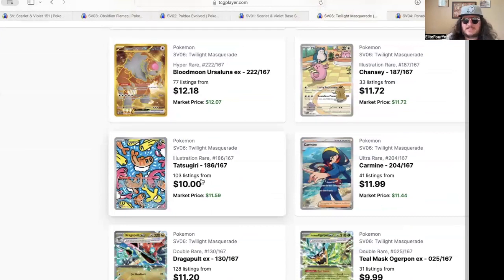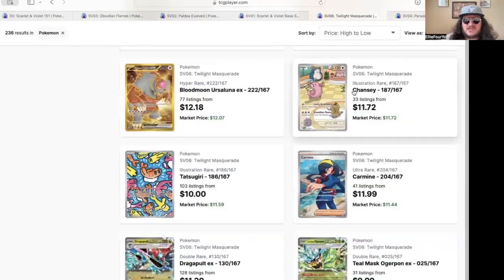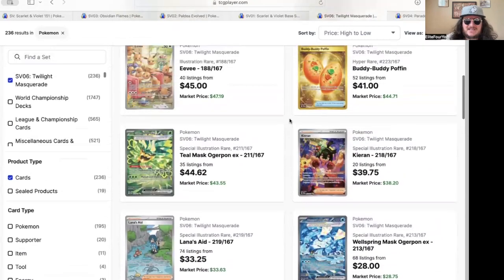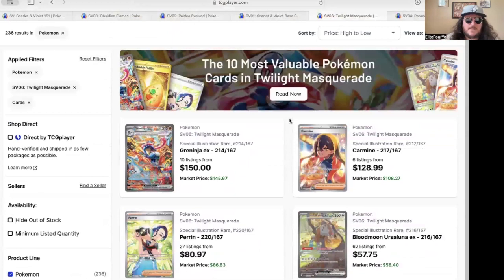I don't really buy singles to invest in, but if I did, I'd have to check the pull rates again, but I love this card. This is my personal favorite card in the whole set, and the Blood Moon Ursaluna. You get this little Chansey card here, not bad. Again, you get another Carmen card right here. So still very new, so we can't really rely on the prices too much, like I said at the beginning of the video, although the prices do look good off the bat.